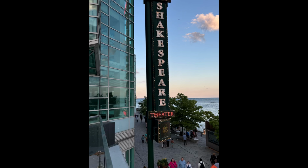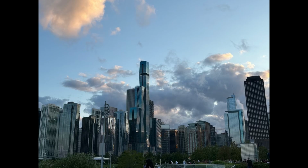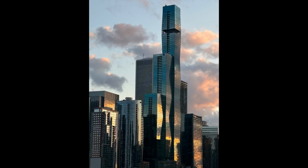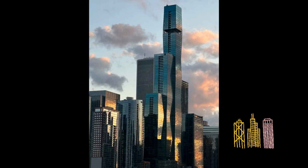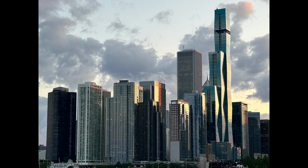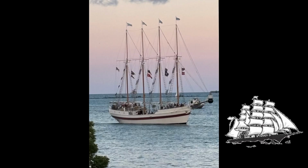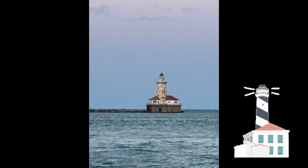This day was probably our most easygoing, as we basically just walked up and down the pier and took as many photos as we could. I was really intrigued with how the light was playing off of the skyscrapers as the sun was setting. There was even a real pirate ship in the bay. And some lighthouses in the distance.